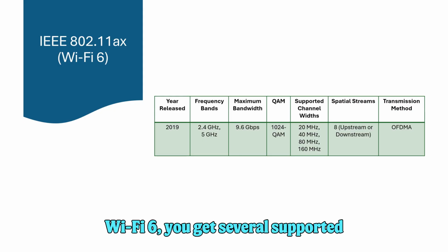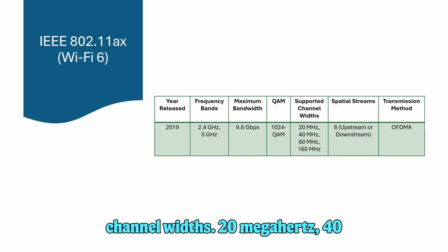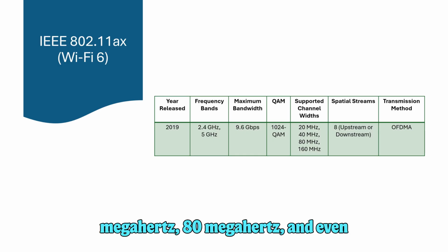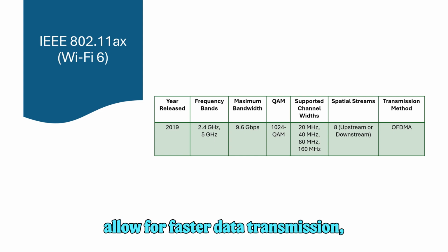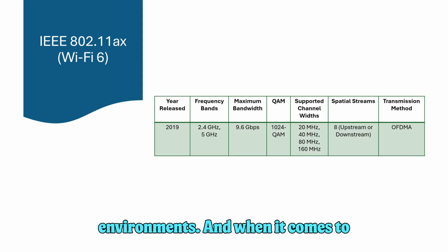With Wi-Fi 6, you get several supported channel widths: 20 MHz, 40 MHz, 80 MHz, and even 160 MHz. Wider channels allow for faster data transmission, especially in less congested environments.